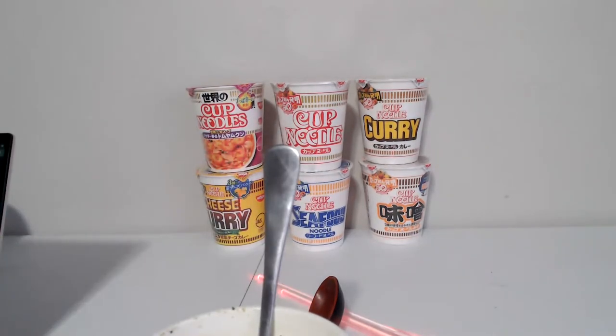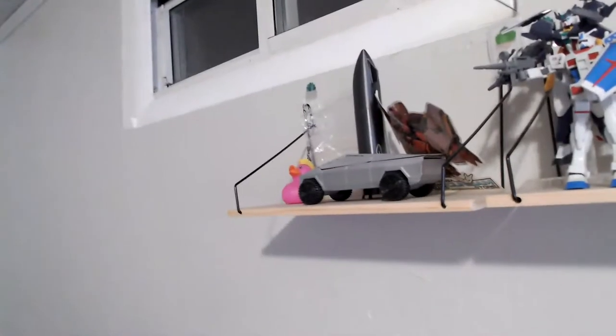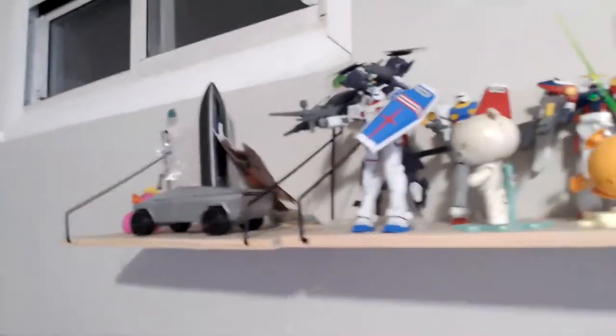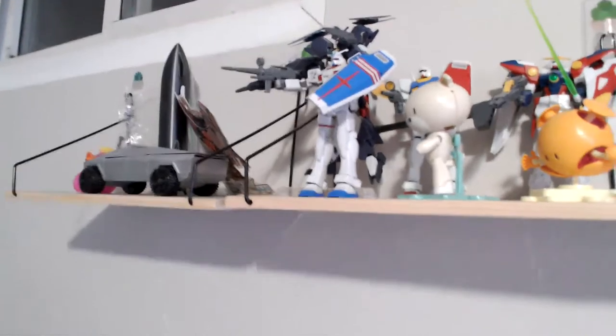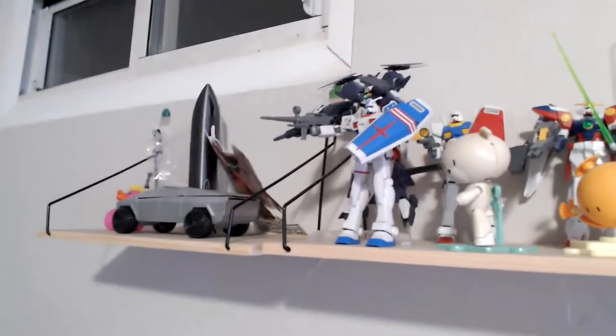Here, while we're here, I can show my Gundams since I know a couple of you were interested. I actually have also this Cybertruck and a Starship from SpaceX. And there's my America Gundam, and that's my favorite build that I've done, and it's super easy. It's only $10, and it's a beginner level Gundam, and that one's really good.